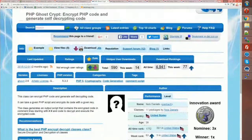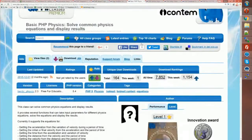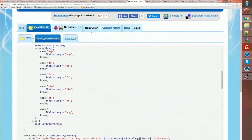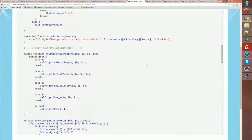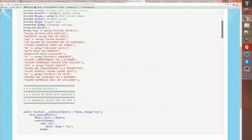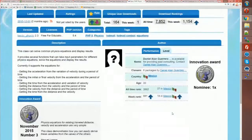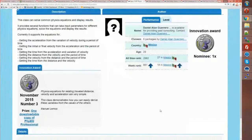Next package is a basic PHP physics, which I thought was kind of interesting when I looked a bit more. It was developed by Daniel Alan Guerrero from Mexico. Basically, this package implements some kind of calculation. It provides lots of functions like relative calculation, get acceleration, get initial velocity, and stuff like that. So it's like a wrapper for calculating different physics formulas, and I think you can request more basic formulas from the author to add. And Daniel got 1 downloadable copy of PHP Professional for this package.